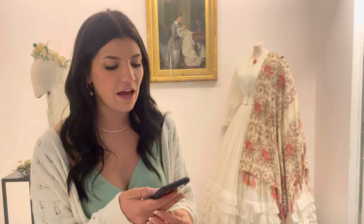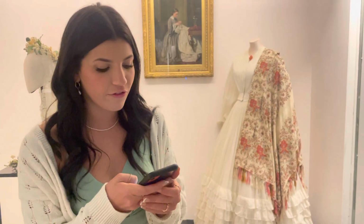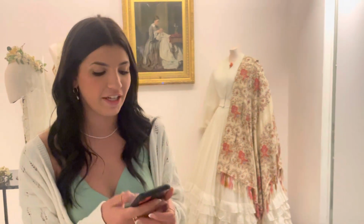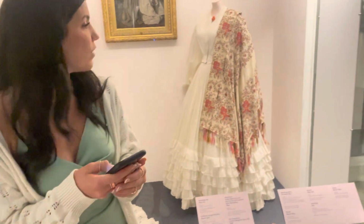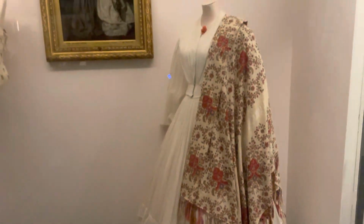And we don't know how long it took Mary Bettans to make the dress, but we do know that she made it in 1840. So it's important because it shows the representation of wearing white as purity. It also has a lot of detail, which was extremely valued for women, especially on their wedding day.